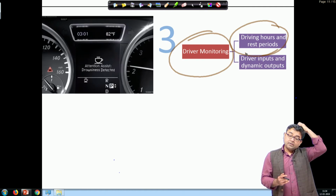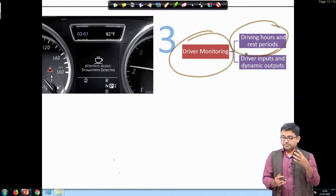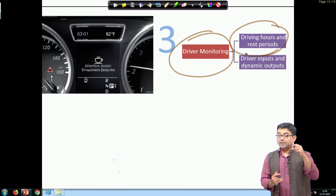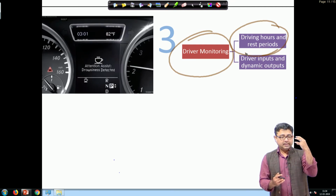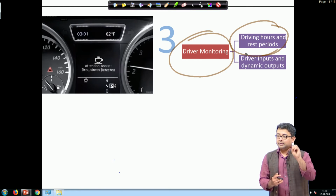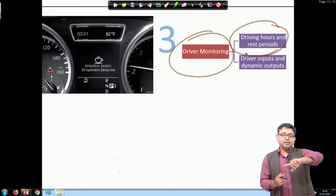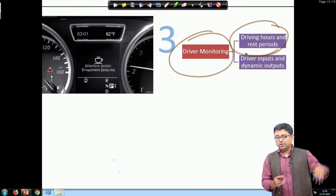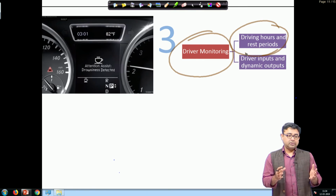So, there are facial recognition systems that allow you to detect whether your eyelids have a certain pattern of movement which tells you that you are alert, or if you are dozing off, it will be able to detect that and give you an alert there itself in your console. It can also send an alert to your trucking company, and the company person can call you on your mobile or do something which makes you alert. So, there are these things.